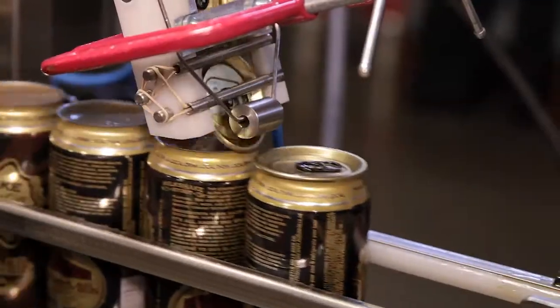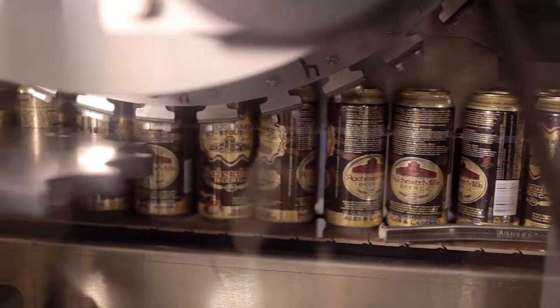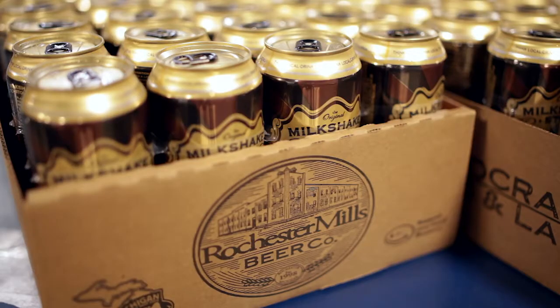The cans then are sealed with the lid and sent along to be grouped together in a 4-pack ring using a ringer from Mum Craft Products. The cans are then oriented by hand so that each can's design is pointed outwards and then palletized for shipping.